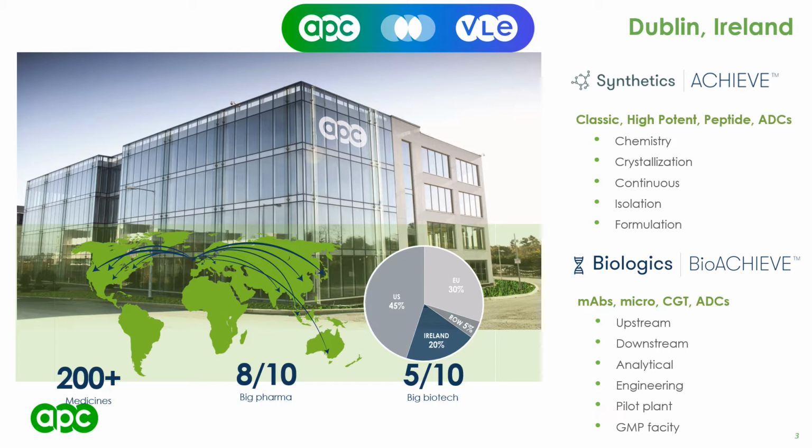We also have a very competent analytical team with great capabilities. Just for a notion of size, only HPLCs we have more than 25. We have as well SEM, DLS, GCs, and all instruments required to guarantee the analysis of our samples.